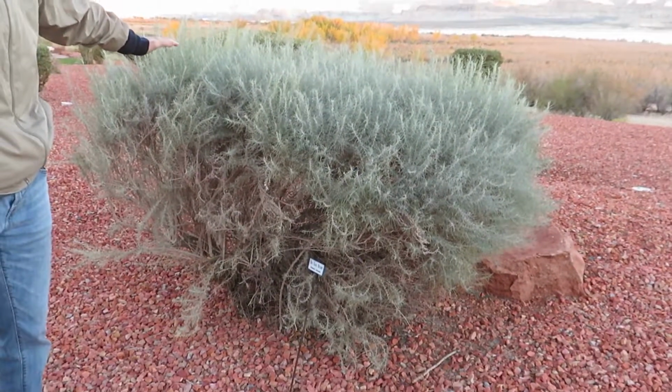Famous sagebrush. We haven't seen any tumbleweed though. Different plant life out here. We've got the beautiful canyon lighting up in the background. And today we're wrapping up Lake Powell Resort.